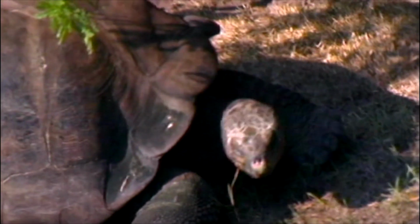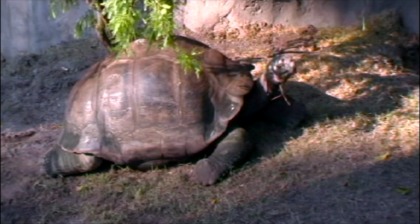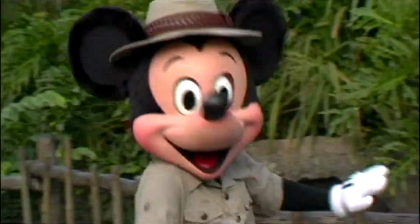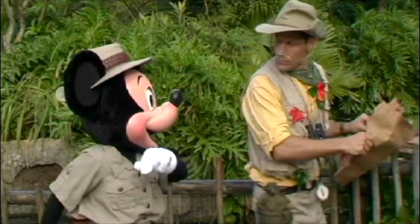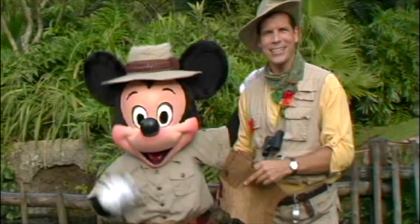I can't believe it. It's a giant Galapagos tortoise. The oldest living Galapagos tortoise on record was 152 years old. Shh. Excuse me, sir. Surprise! Wow, it's gotcha. Mickey. Oh, Discovery Island sure has some surprises.